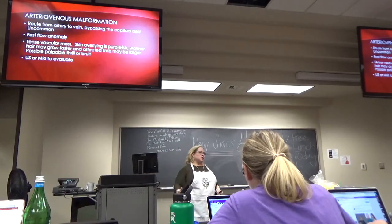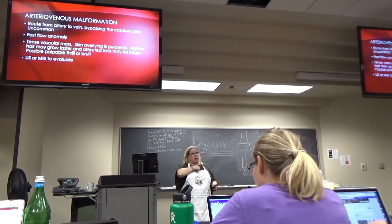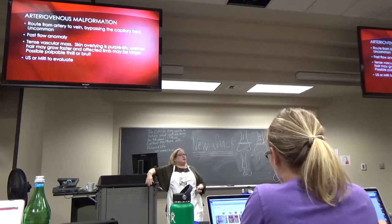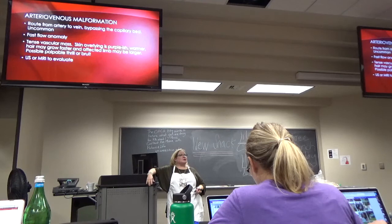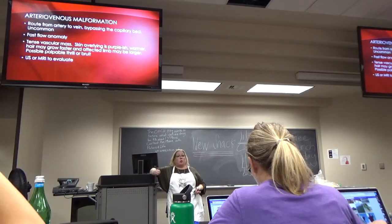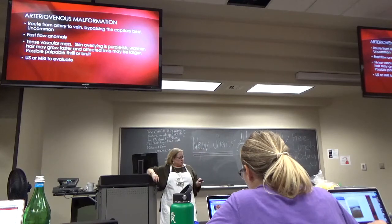Now, an AV malformation, you don't want to mess with those. Those need to be evaluated via probably an ultrasound or an MRI or MRA. This is when you have a communication between an artery and a vein that's not supposed to be there. You certainly don't want to go biopsying something like this because that's just not good. So, again, this is going to be more tense. You may feel a thrill with that. Purplish, warm, hair growth. Again, it's got ample amount of blood supply there, so you're going to have excessive growth with this as well.